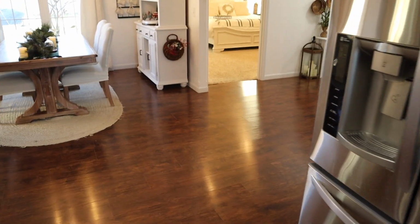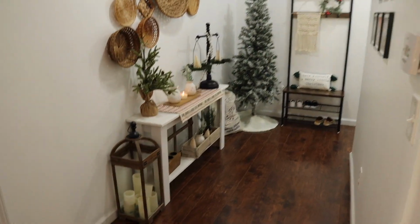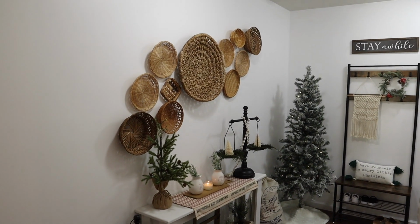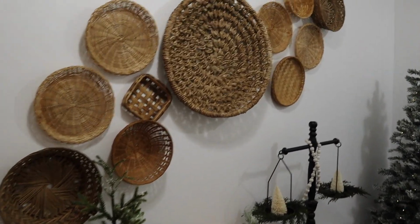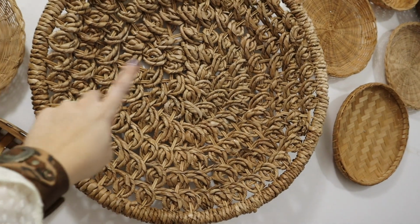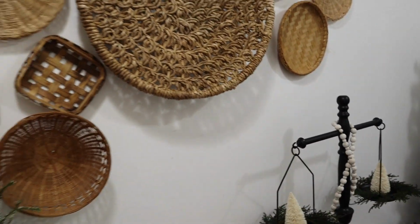So now we're going to move into the little hallway in front of our bedroom that leads up to our bonus room. I wanted to keep this area really neutral and pretty simple, kind of more of that boho farmhouse feel. I always have this basket wall up here, but for Halloween, I put a wooden sign that said trick or treat right here. And for Christmas, I decided to just switch it out for this basket.